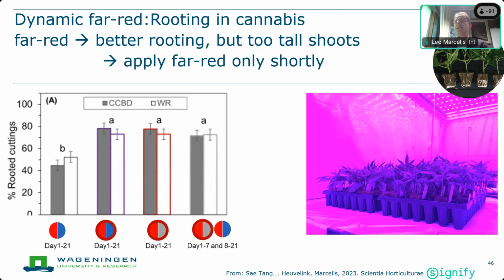So if we see this graph here, we see on the y-axis the percentage of rooted cuttings, and then when grown under different light levels, or light colors, I should say, you see 2 bars. The 2 bars refer to 2 different cultivars. So we have the cultivar CCBD and a cultivar white, the WR white, which stands for White Russian. Well, if you look at the first bars, then you see underneath, you see red, blue. So that was the cuttings grown under red, blue light. So then after 3 weeks, about 40 to 60% of the cuttings were rooted.